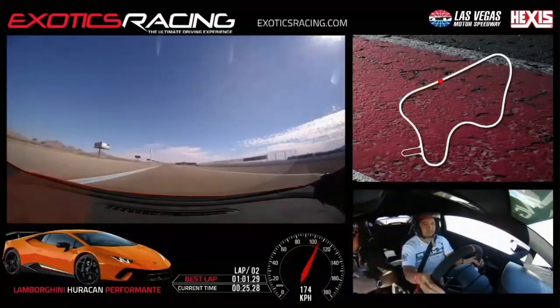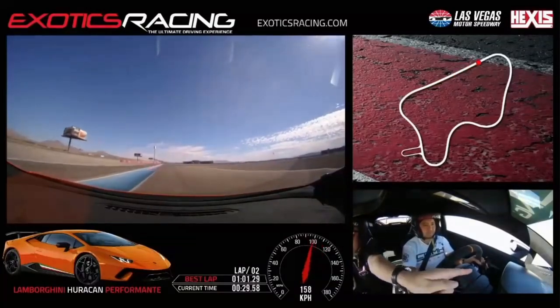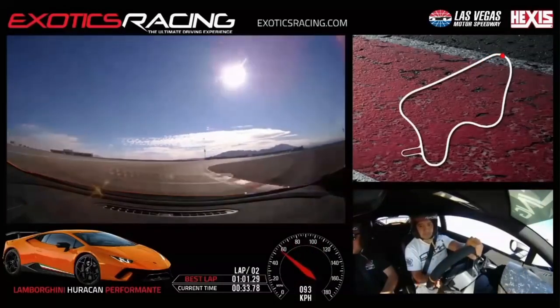Up again. Take a deep breath. And brake hard now. Downshift. Stay here on the left side. Turn in now. Release your brake. Clip it here. Stay on the right. Turn first. Go back to your left.